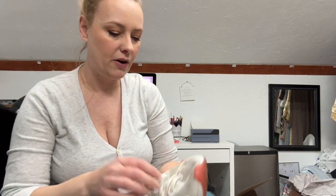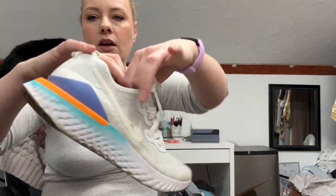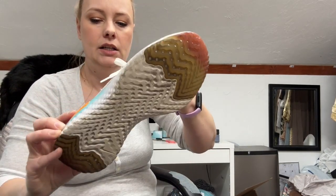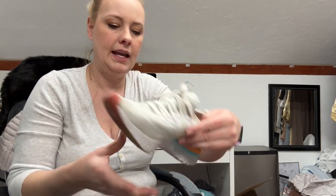Okay, the best stuff was on the top for sure. These are a pair of Nikes, and they have seen better days. They're quite dirty. I like the colorway though. It's kind of a funky colorway. I'm not sure. They say they're the Epic React. They do have their insoles, so that's good. And they are a size 8.